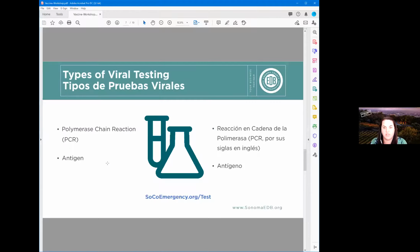And then there are some different things you can do here, the different testing examples for public testing locations. SoCo Emergency has a really great resource for different places that folks can go to. Alina, if you wouldn't mind putting that in the chat, that would be great.